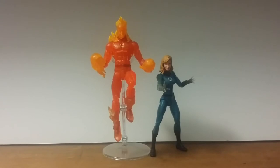And I was waiting for a long time to have an actual set, because I don't think that Sue was done as well as she could have been in a lot of the Toy Biz incarnations. And I think Reed was just okay. The only one I feel like they sometimes did a decent job with was the Thing. And Johnny was hit or miss.